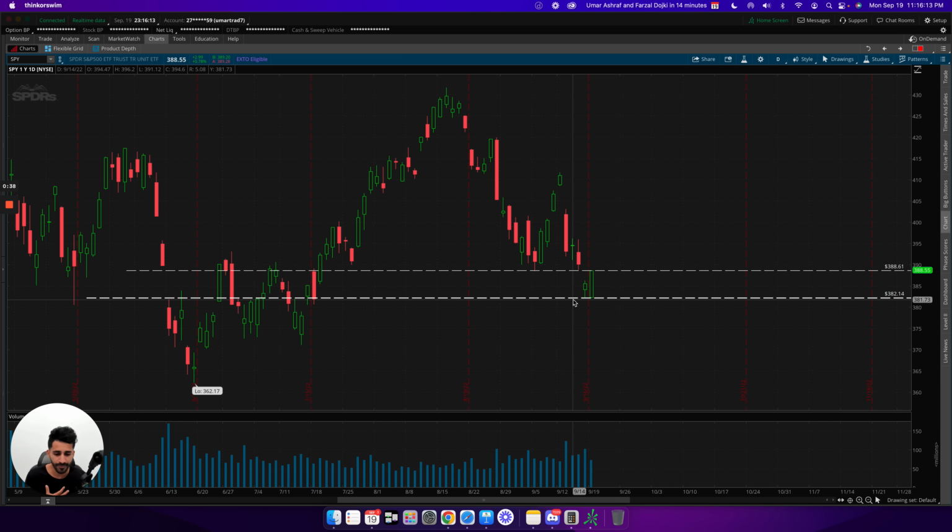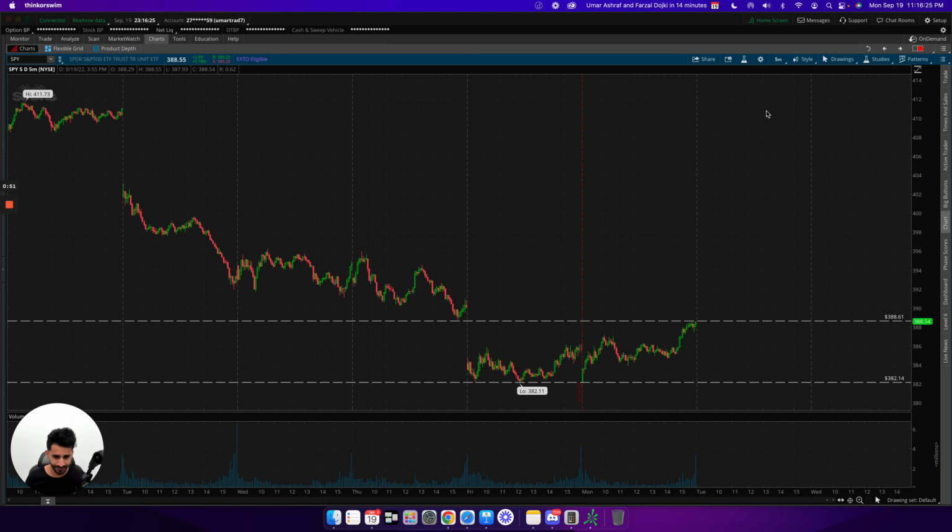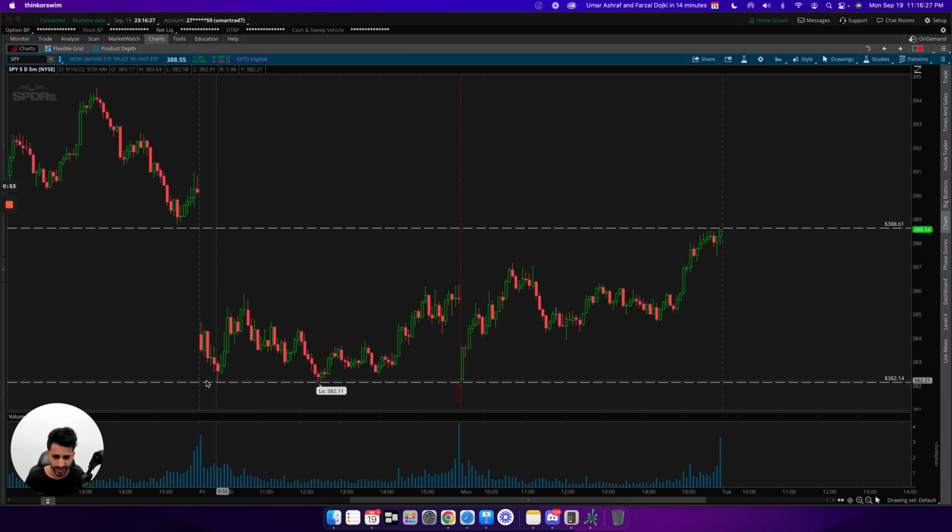I had a game plan where on Friday we had a crazy gap down on SPY and the overall market, and I started paying attention to the pre-market levels and then the opening and closing levels of Friday. Now, what does that mean? When we go into Friday, we'll see that the 382 level held very, very strong. We got the big gap down from Friday. So obviously, for me, those levels matter.